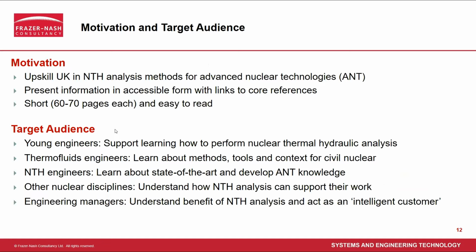But it's looking at the analysis methods specifically focused at advanced nuclear technologies, with the aim of presenting it in an accessible form and links to some of the core international references and best practice documents like the CSNI and other documents. But bringing it together in a single place so that people can read it easily and quite quickly. So we are aiming at around 60 to 70 pages each.